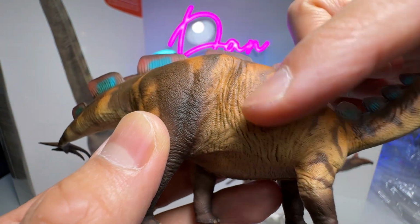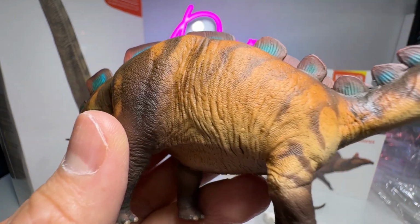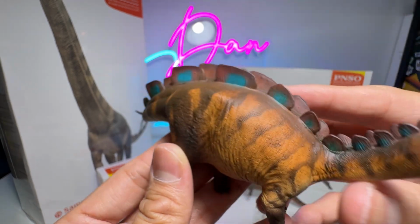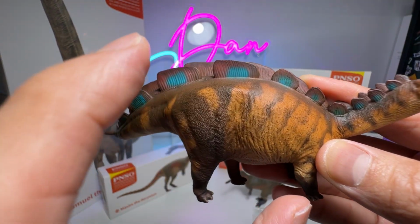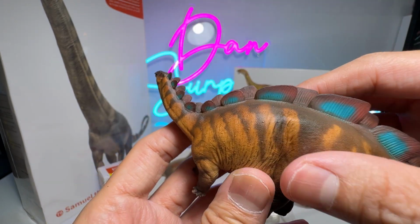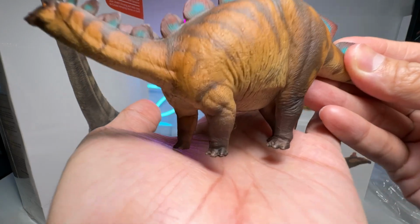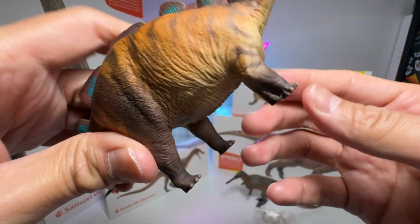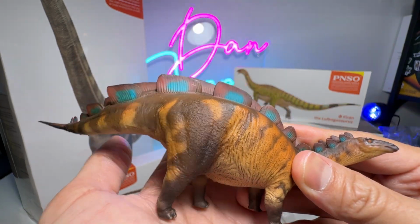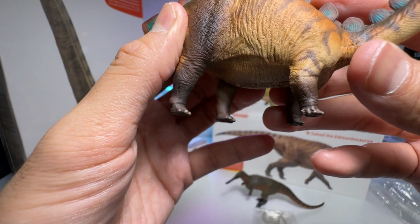And over here you can see the scaling has transformed into wrinkles, which is very nicely done. Plenty of stripes, plenty of patterns. The stripes are not too deliberate, not too direct, so it looks very blended in with the body, making it look very realistic. So if you take a look at the feet, yep, stegosaurs are known to have small feet. They're actually quite slow moving dinosaurs, so they have captured that as well.